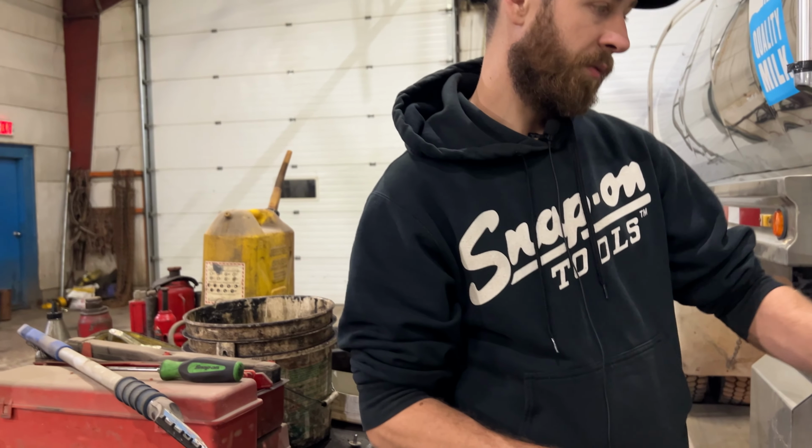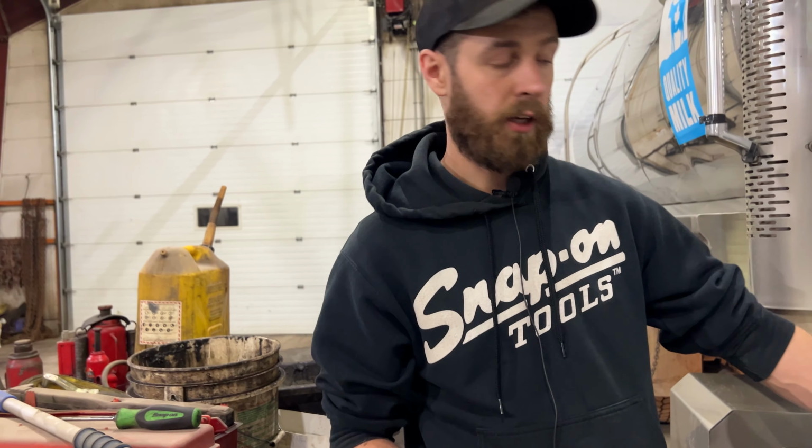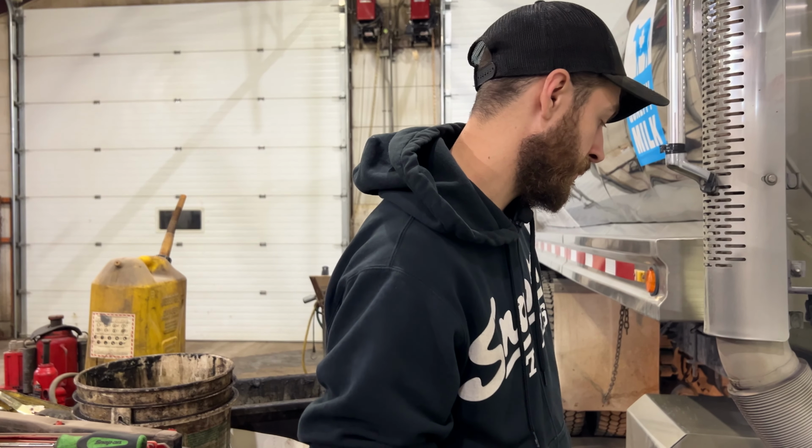So just thought I'd show you what we found. If you have this issue, this fault code for SCR performance, go check your doser unit. That's probably the issue.